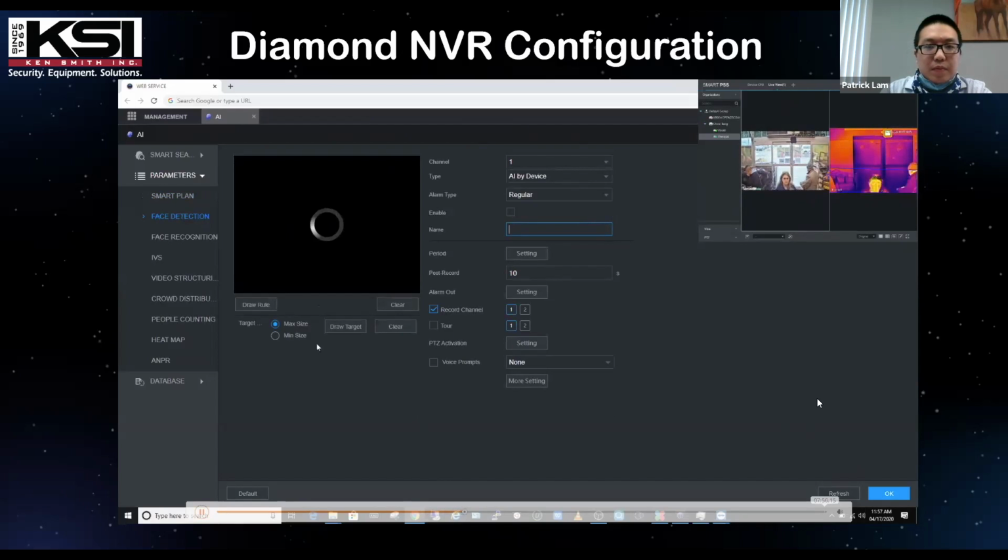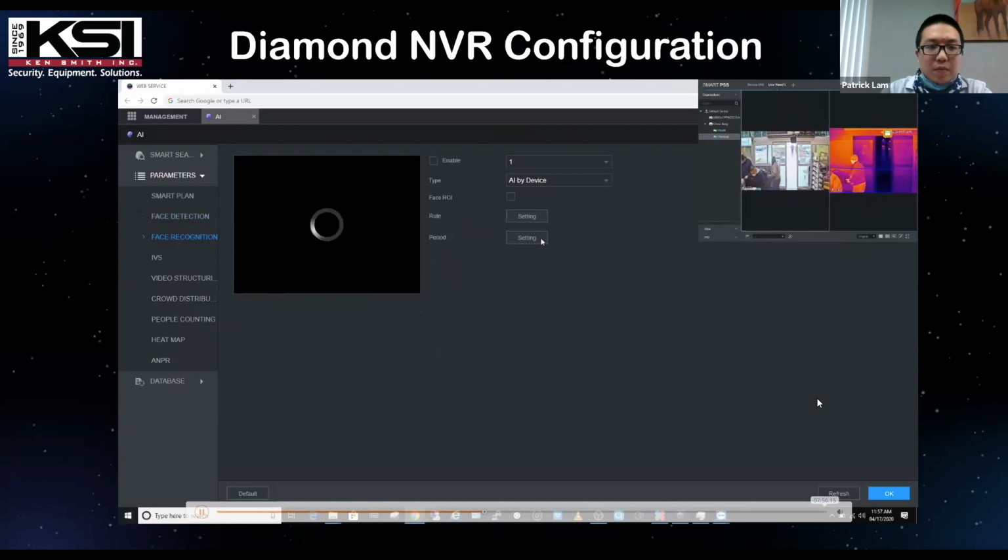So after this setup, then basically that's about it. There's nothing else. If you want to save data into a face recognition and you want to start having a type of archive, then you would want to go to face recognition and enable that as well. You set your parameters here and then you have face recognition. That way all the snapshots that come in, you'll have a database which will be here, and you will be able to record that and get more data.